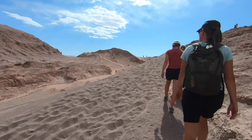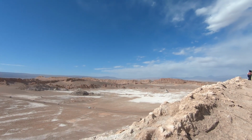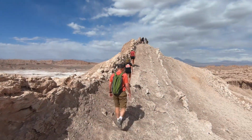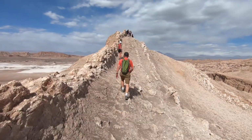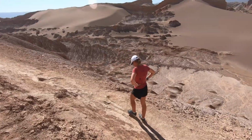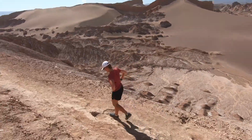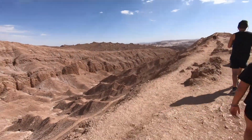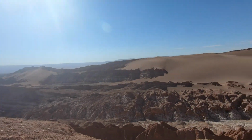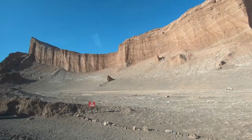At Moon Valley, we hiked up a big sand dune, and when the wind blew, the sand would whip us so hard. This hike reminds me of Angel's Landing at Zion in Utah, except considerably safer. What's it look like, Lucy? Looks like the moon. It really felt like we were on the moon, or maybe even Mars. They tested the Mars rover in this area. From this angle, we can see the Coliseum.